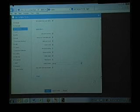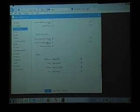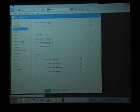Scroll down a bit. Limiting access to YouTube, allowing or not allowing pop-up blocker, allowing or not allowing backup to iCloud. And then down here at the bottom we have some interesting information around ratings for movies and television and things like that. This is really useful for our educational customers.